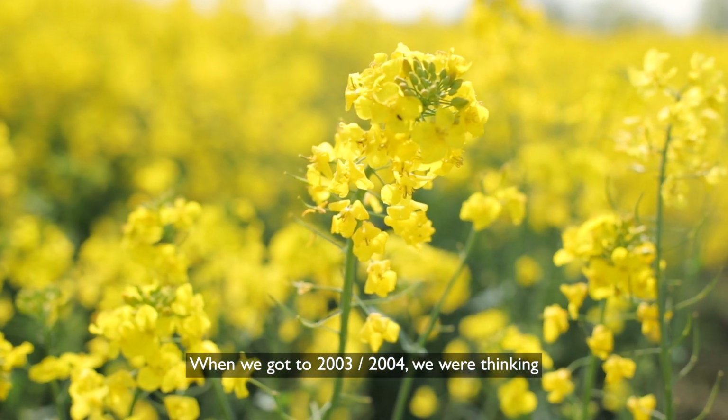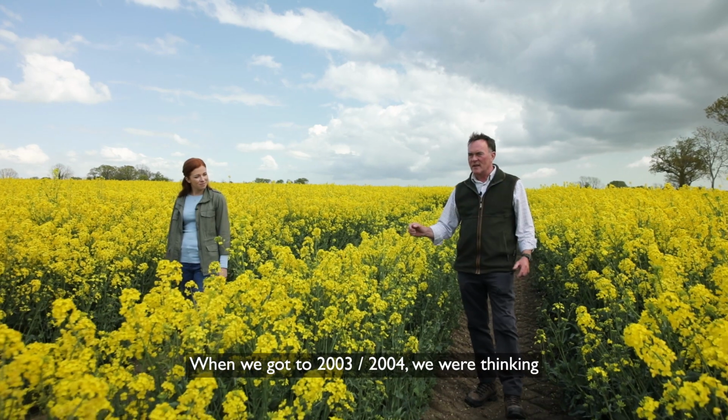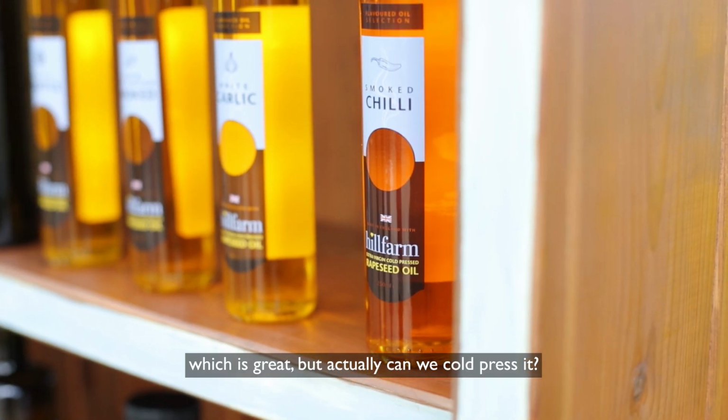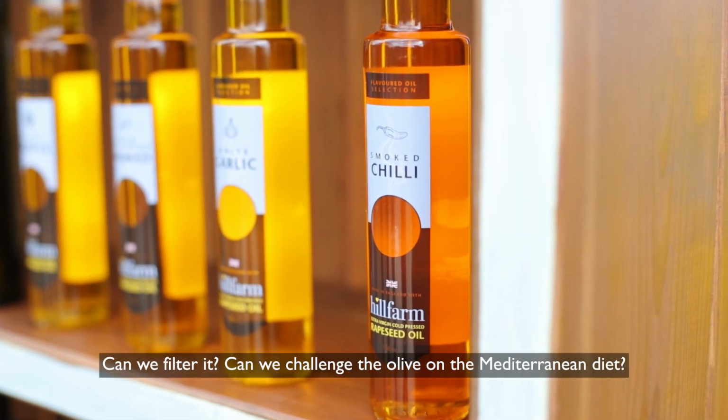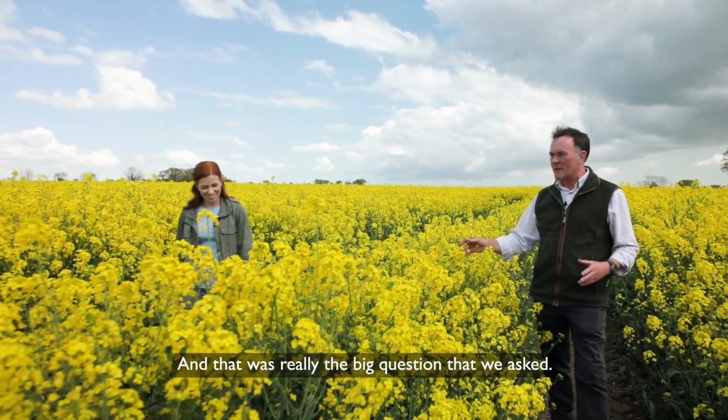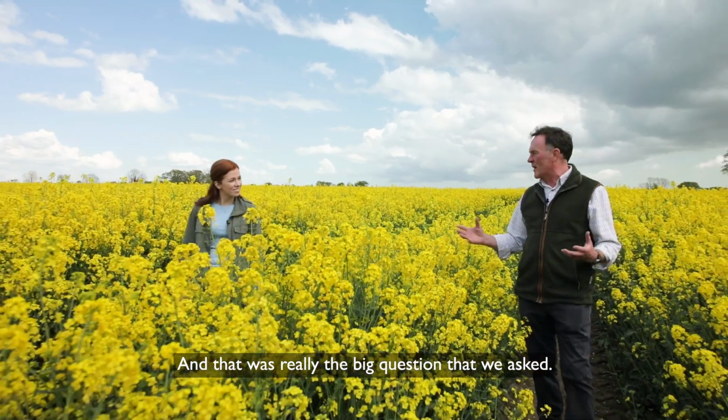When we got to 2003, 2004, we were thinking, we're growing all this rapeseed for commercial vegetable oil, which is great, but actually, can we cold press it? Can we filter it? Can we challenge the olive on the Mediterranean diet? And that was really the big question that we asked.